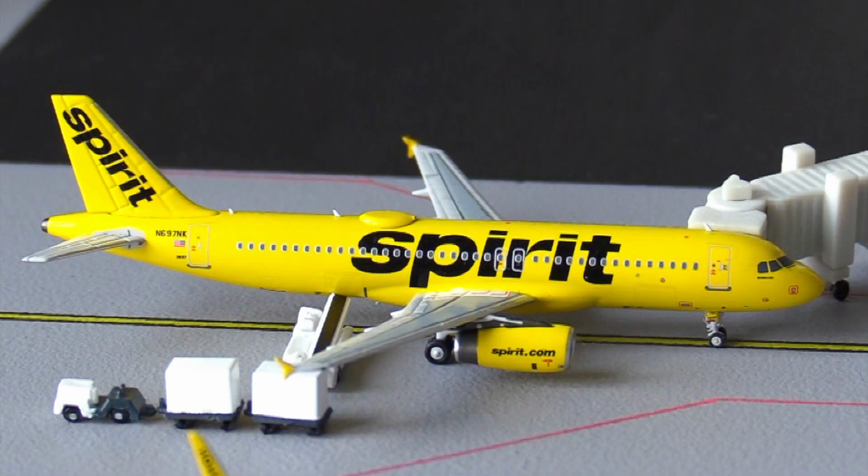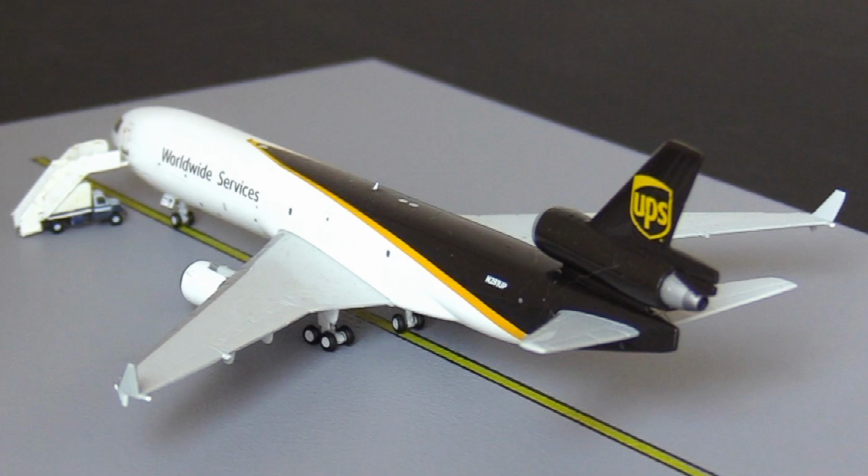And last but not least, for this side of the airport, we have the Spirit Airbus A320, and this aircraft has arrived in from Portland, Oregon, and is going to be heading out to Boston in Massachusetts. Unfortunately, one downgrade we have had to make just due to space is we only now have one cargo stand. So we're just going to have one cargo aircraft per update, which is slightly unfortunate, but there we go.